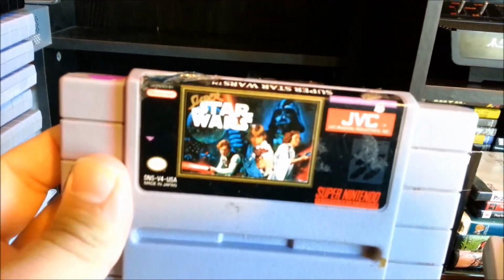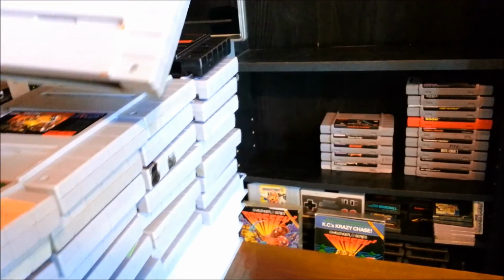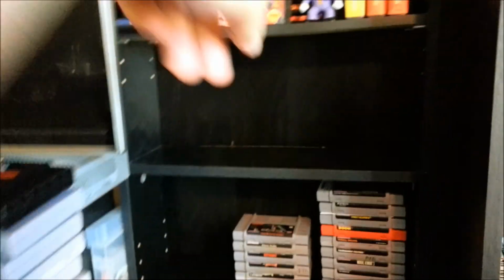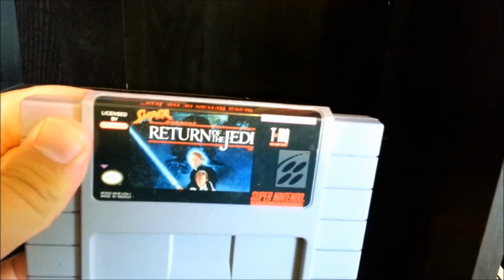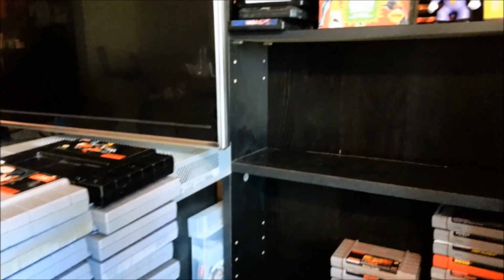Let's see, we have Super Star Wars, good game. Got some label damage. I think I got it for like $5. Probably overpaid for it, but here we go. Return of the Jedi. So yeah, a pretty decent game as well.